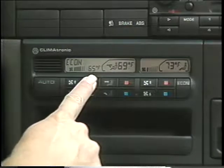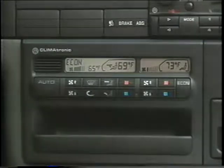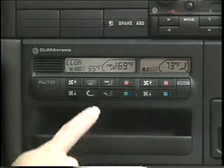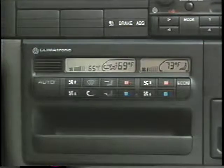The windshield defrost switch is located here. Press it once to turn it on and again to turn it off. To prevent air fumes from entering the vehicle, press the air recirculation button. A symbol will appear on the display to remind you that it's on.